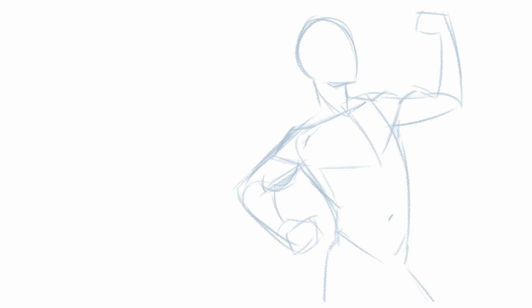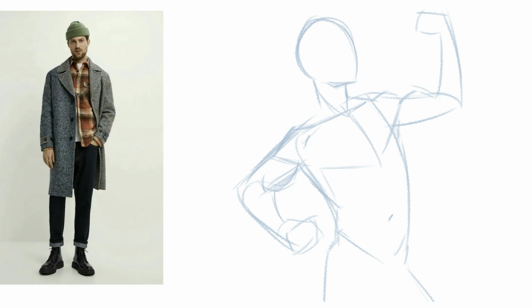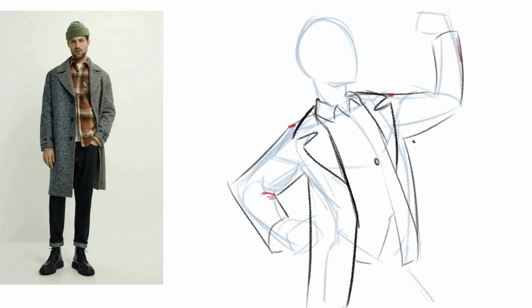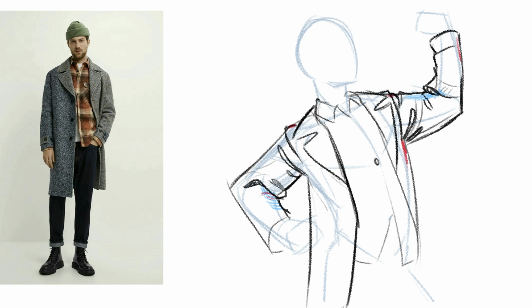First, we need a body. Second, if you have reference for the clothes that you want this body to wear, get them. This will give you an idea of the type of fabrics that you're working with. Third, go for the big shapes first. Fourth, find your hanging points and your tension points. And fifth, start ringing. This is the more complicated part, but it's also the most satisfying one.